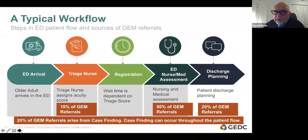Social admissions, I have to tell you that geriatric emergency management nurses don't like the concept of a social admission, for reasons that we may be able to discuss later.